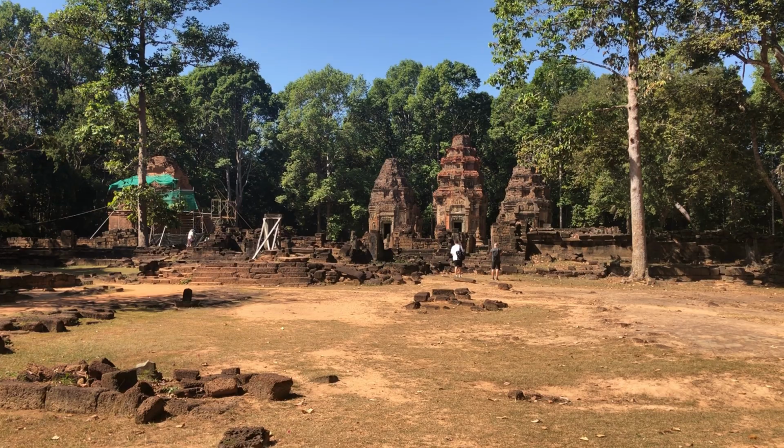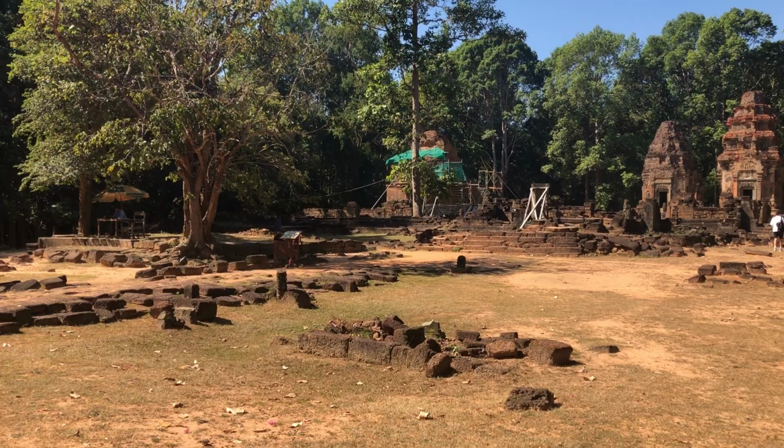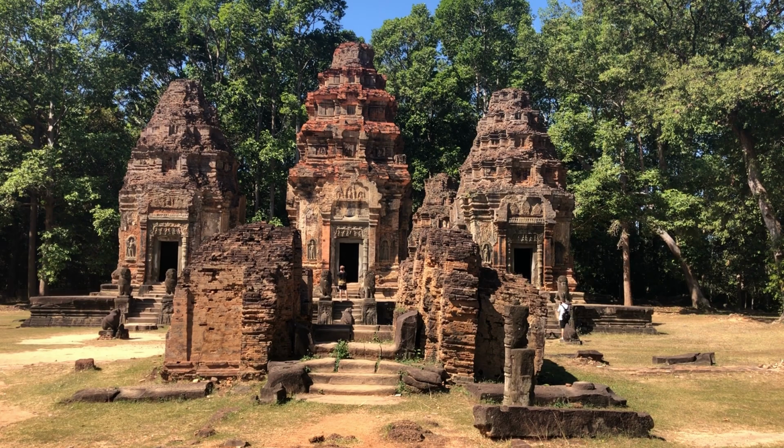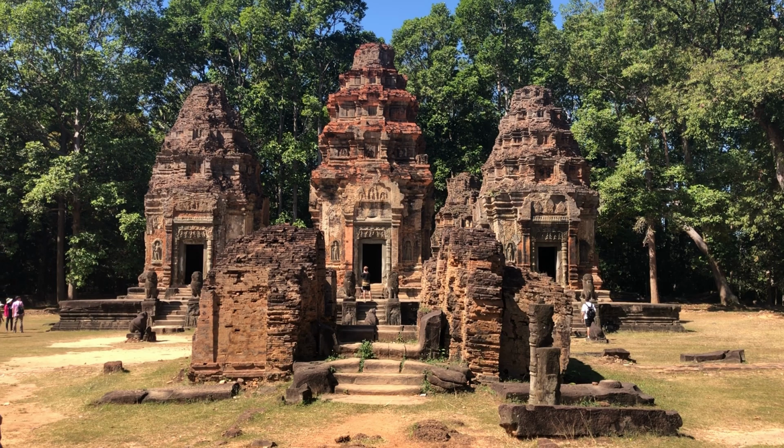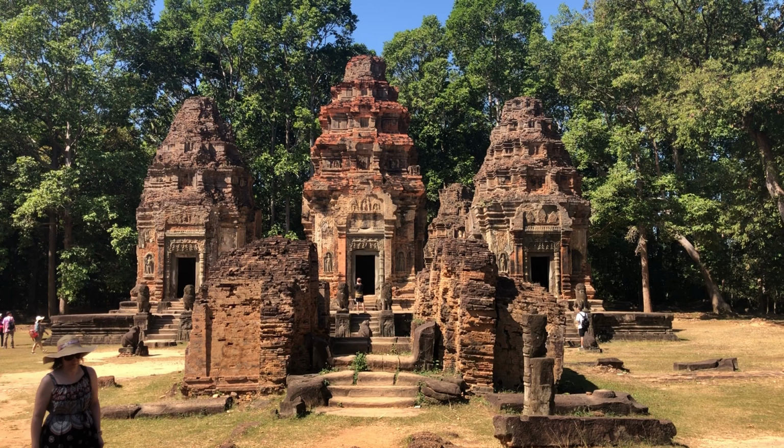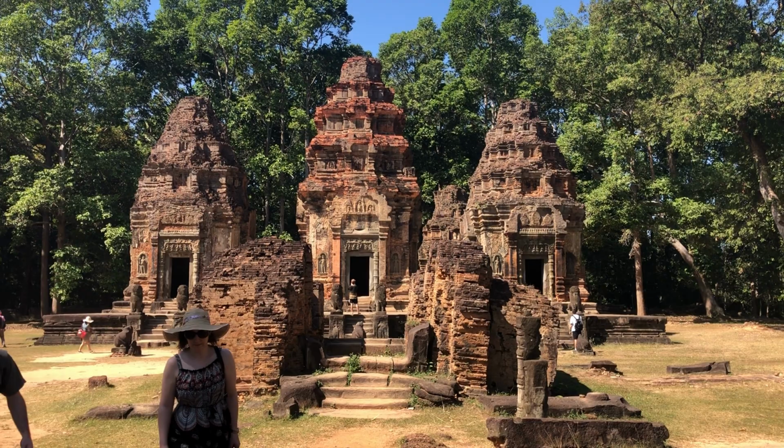This one was dedicated to the ancestors of the king as well. As I mentioned about Lolei, that was the father and the grandfather, and mother and the grandmother. Three towers, one in the middle was dedicated to the previous king, the most powerful king, Jayavarman II, the founder of the Grand Empire. And then the one on the right for the father and the one on the left for the grandfather. And the three towers at the back were dedicated to the maternal parents.